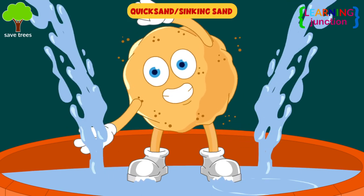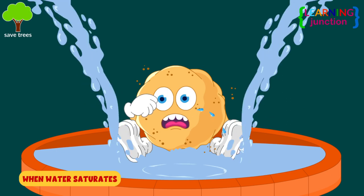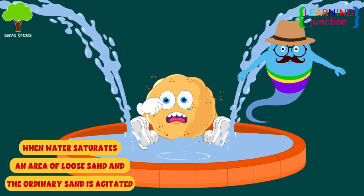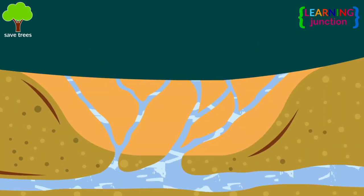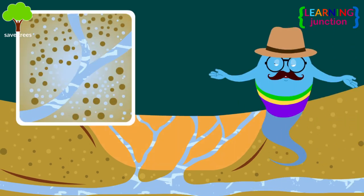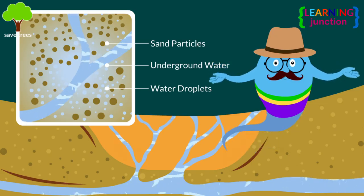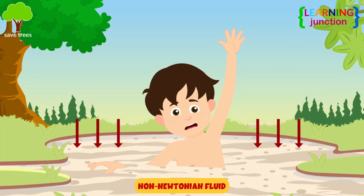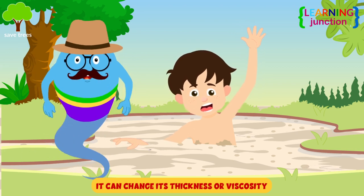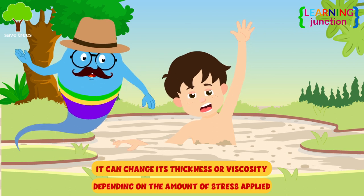Quicksand, or sinking sand, is formed when water saturates or thoroughly soaks an area of loose sand, and the ordinary sand is agitated. It is a mix of sand and water that looks solid, but becomes unstable when disturbed by any additional stress. It is a shear-thinning, non-Newtonian fluid, meaning it can change its thickness or viscosity depending on the amount of stress applied to it.